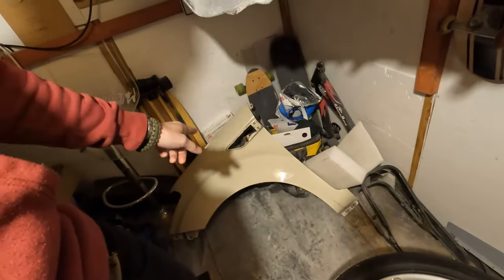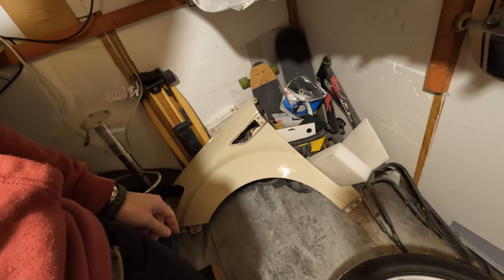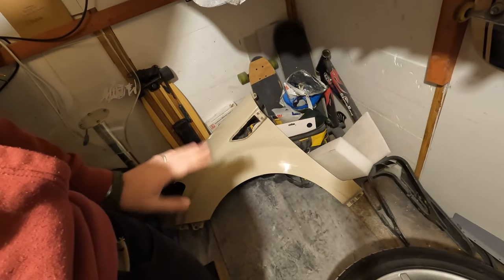So we're back again. Bumper's done. Just waiting for paint to turn up so we can paint that. The wing is there as well. I need to key that up and just give it a bit of a wash, make sure it's not going to react to the paint. So we're just waiting for paint to turn up.